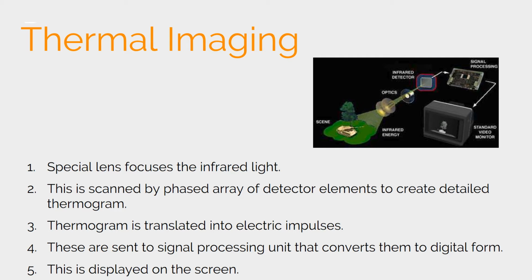Now, the thermogram created by the detector elements is translated into electric impulses. The impulses are sent to a signal processing unit, a circuit board with a dedicated chip that translates the information from the elements into data for the display. The signal processing unit sends the information to the display, where it appears as various colors depending on the intensity of the infrared emission. The combination of all the impulses from all of the elements creates the image.